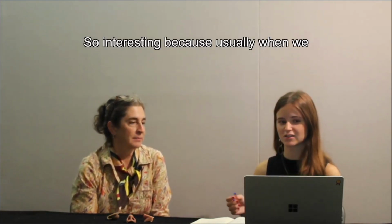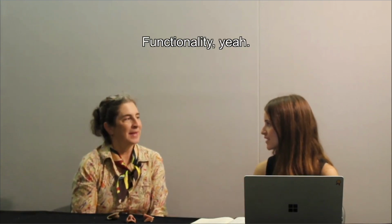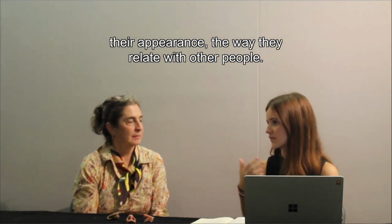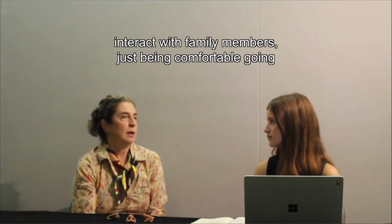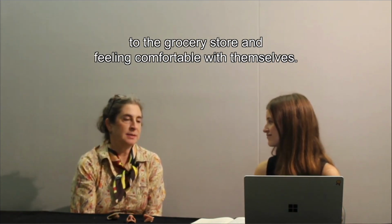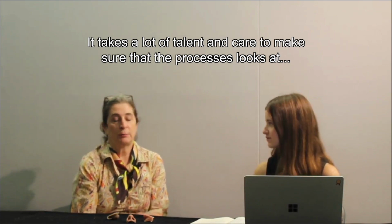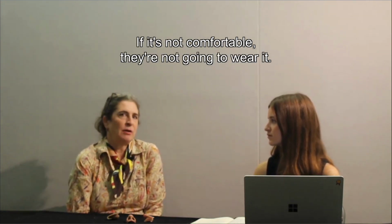So interesting, because usually when we think about prosthetics, we think about more functional prosthetics. But this, you pointed out, also has an impact on their appearance, in the way they relate with other people. Yeah, and really reintegrate into society, return to work, interact with family members, just being comfortable going to the grocery store and feeling comfortable with themselves. And it takes a lot of talent and care to make sure that the prosthesis is a camouflage, but that it's well-fitting, that it's comfortable. If it's not comfortable, they're not going to wear it.